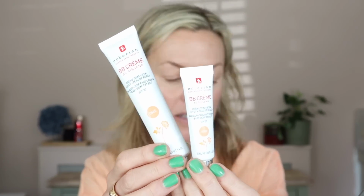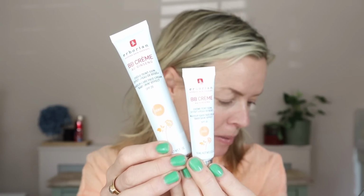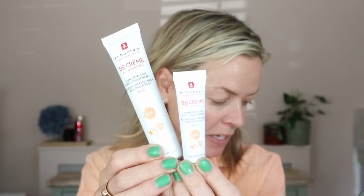So let's start. I'm shade Dawn with the BB cream. Actually, the BB cream, while I'm at it, comes in two sizes. Here's the little size and here's the big size. The 40ml is £41 and the 15ml is £20.50.